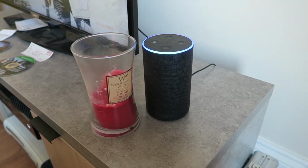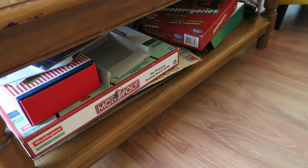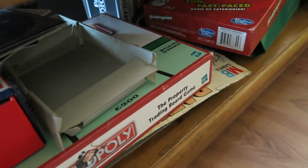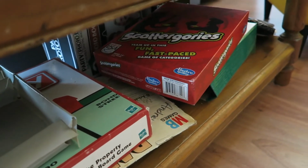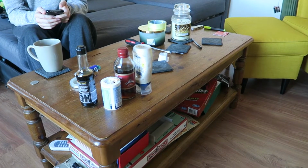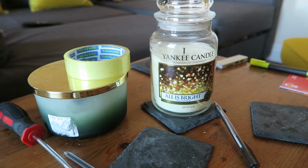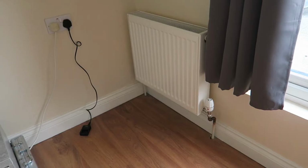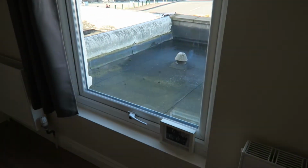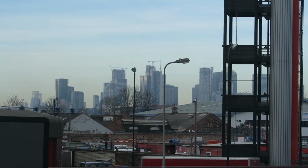We also have an Amazon Alexa. We have a coffee table that we purchased from Spock, and it holds all our games and board games. In the corner we have a radiator. Then we have our second large window. The view from this window is so pretty, we can see Canary Wharf.